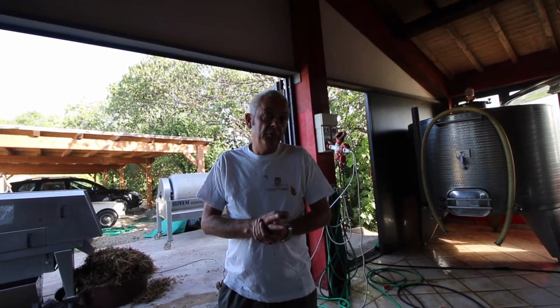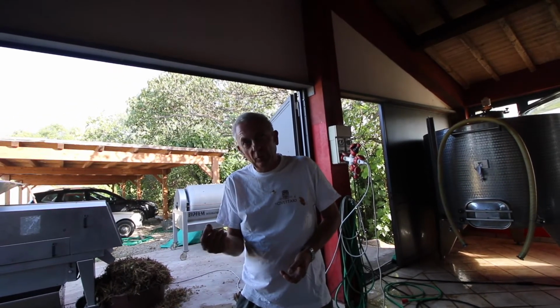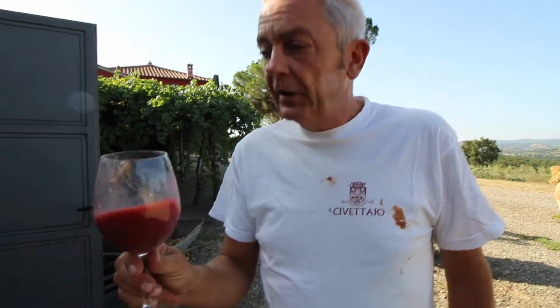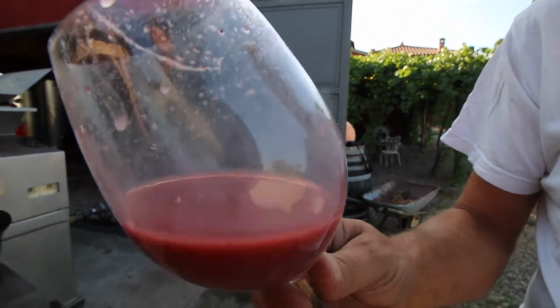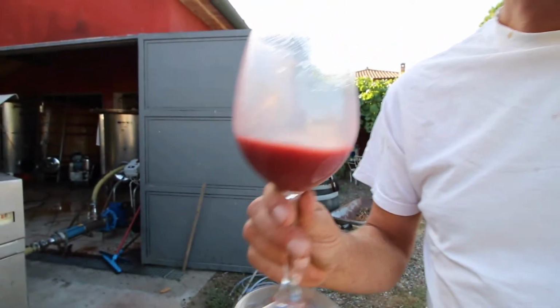With the reds we have to see. Because you see the berries, in which condition they are. So it depends. This is the just pressed Merlot. So not very clear because of the skins, because of the berries, very small berries. But we will.